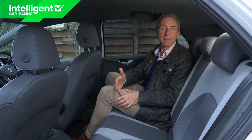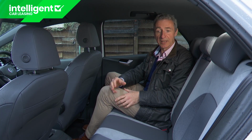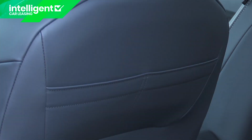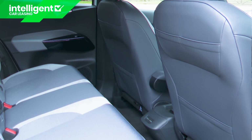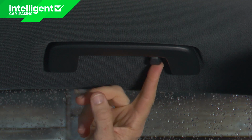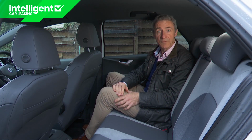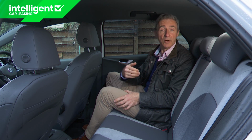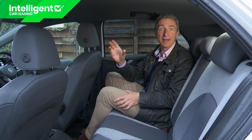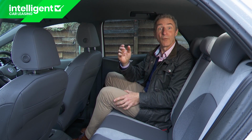But there is a reasonable amount of storage provision back here, including compact door bins, along with map pockets and pockets for mobile phones. They're both stitched into the backs of the front seats. There are twin USB-C ports too, and coat hooks in the grab handles. If you want more of an airy feel back here, then go for a trim level or a trim pack. That'll give you the optional panoramic glass roof, which, with a length of 130 centimetres and a width of 111 centimetres, is exceptionally big and comes with an electric blind that's operated by voice control.